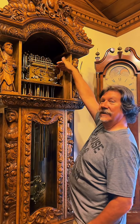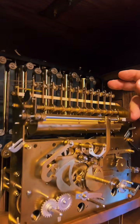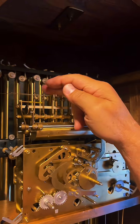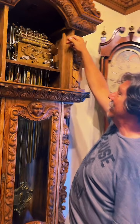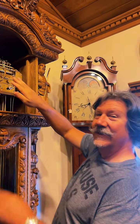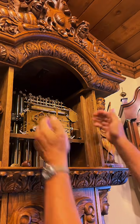Let me explain what you're looking at here. This is an Ergos tubular bell movement. Typically, they're 9-tube, but when you look across through here, there's 11 of them, an 11 tubular bell. And when you look at the pipes and the hammers, they're not all straight across. They're staggered like this, so that there's enough room to get 11 tubes crammed in the place of 9 tubes.